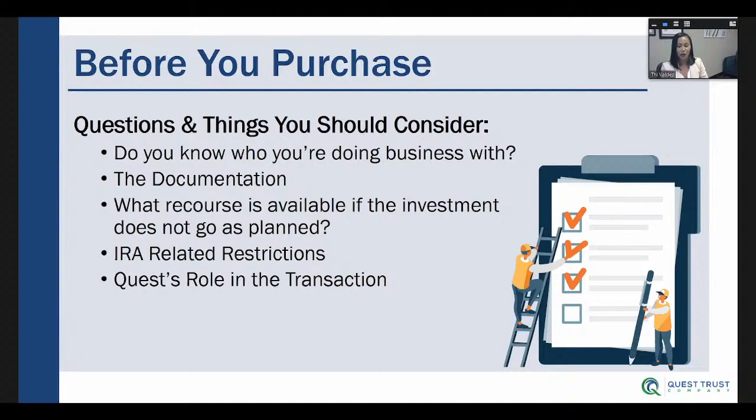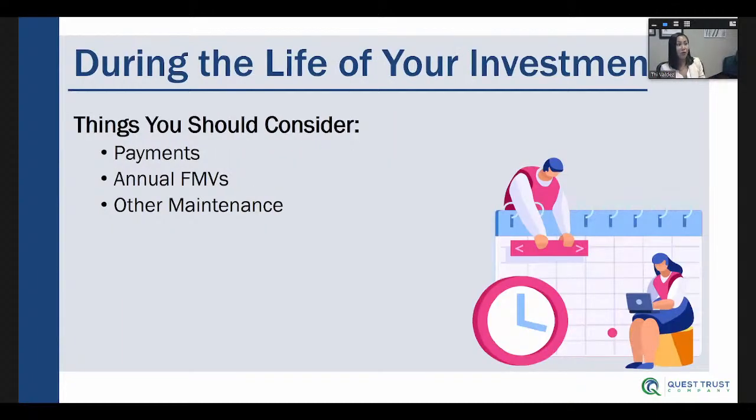Okay, all right. So now that we funded the investment, you have to continue doing due diligence for your investment. It doesn't stop at the beginning. And then due diligence for the life of your investment can be very minimal. It can be very robust. It just depends on who you are as an investor, right? What type of care do you want to give to your account and to your retirement, okay?